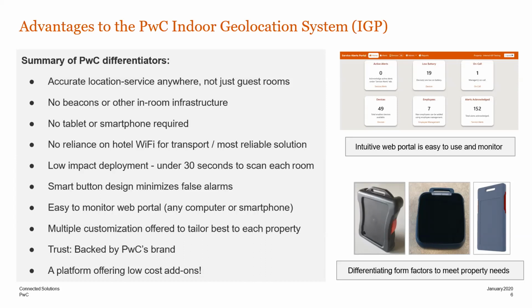And as I referenced, this is how our buttons look. We have a few options that are available. The one on the left was our generation 1, and the other two are the ones that are in the market currently.